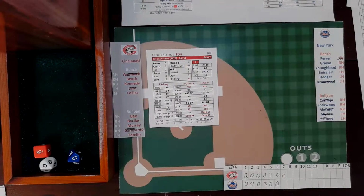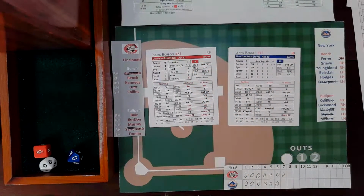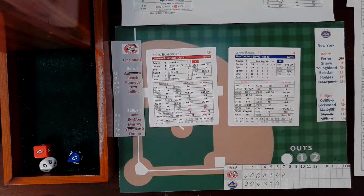For the Mets, it's the top of the order. Lenny Randle will be facing Pedro Bourbon. All right, so everything looks like it's pretty copacetic there.